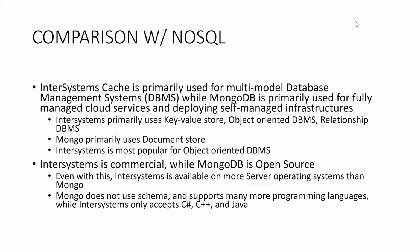Now I want to compare Cache with NoSQL, and the most popular NoSQL database is MongoDB. So I'm going to compare Cache with MongoDB. InterSystems Cache is primarily used as a multimodal database management system, while MongoDB is primarily used for fully managed cloud services and deploying self-managed infrastructure. While InterSystems uses key-value store, object-oriented DBMS, and relational DBMS, MongoDB uses only document store.